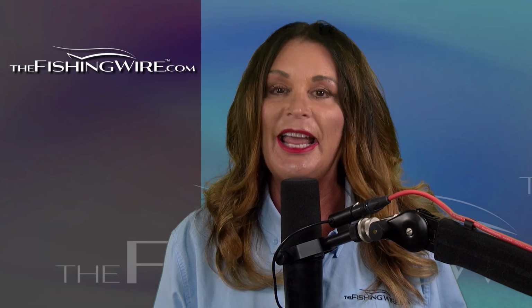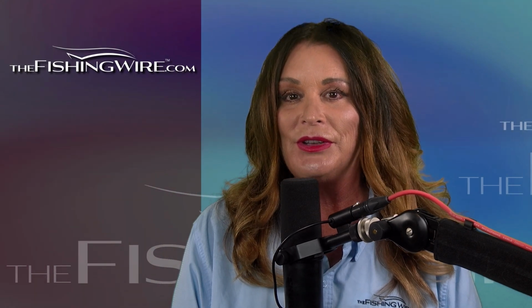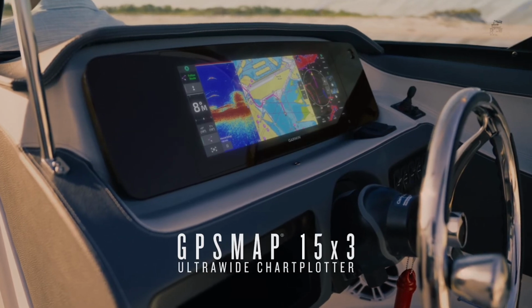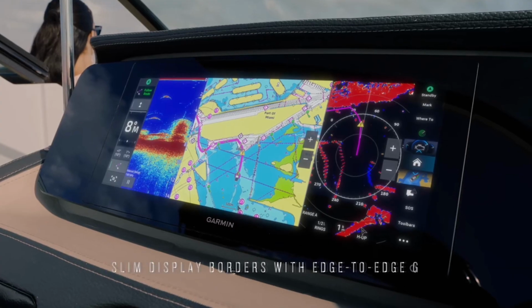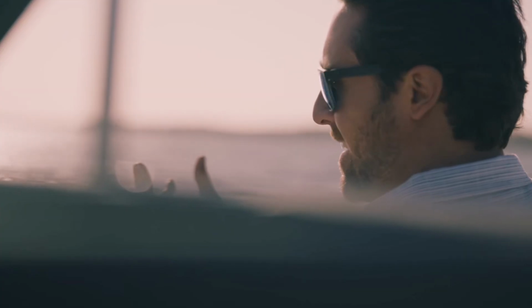All right, from high-powered engines to high-powered displays, Garmin's making waves at the helm with a new chart plotter that gives you all the info you need and then some in one seriously sleek package. Introducing the GPSMAP 15x3, a chart plotter so wide it practically needs its own zip code. This 15-inch ultra-wide touchscreen is Garmin's latest upgrade to your marine dashboard, offering edge-to-edge glass and a high-res display that's 74% wider than your standard 9-inch unit.